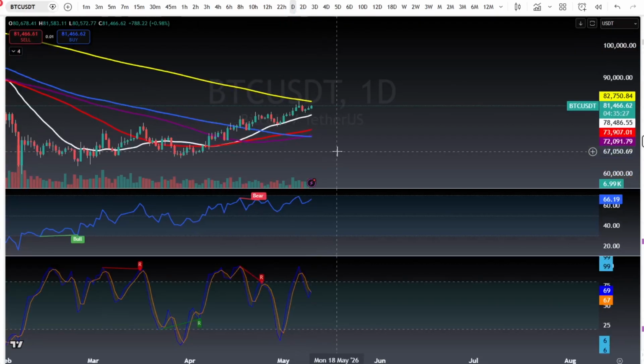Now the daily chart is the most important chart at the moment right now for our next move towards 85 to 87K.